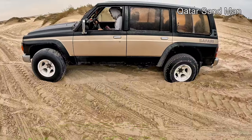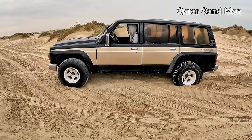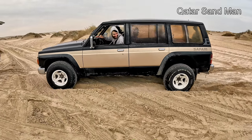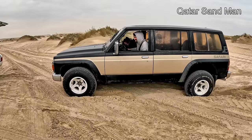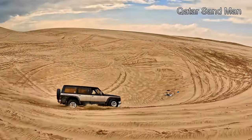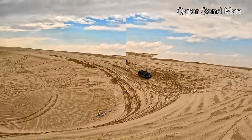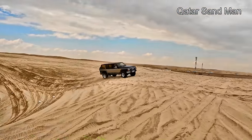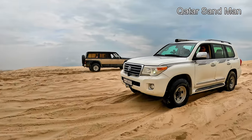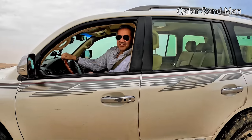I'll be grand. Go on, put four. Engage four-wheel drive here, just. Oh. Not much better, to be fair. Not much better. Loaded the handbrake, though. Thought is driving just a little too fast.